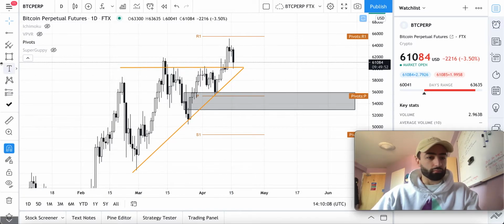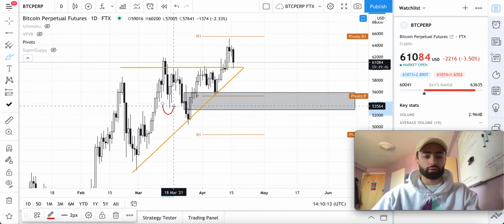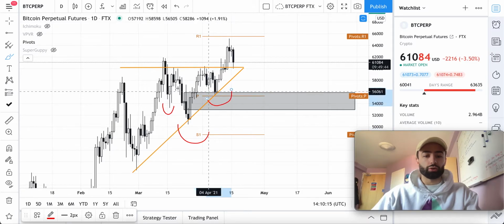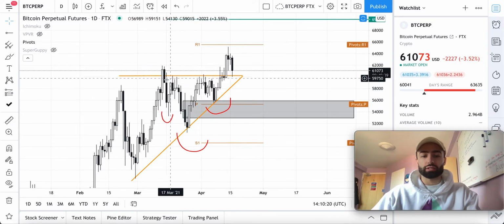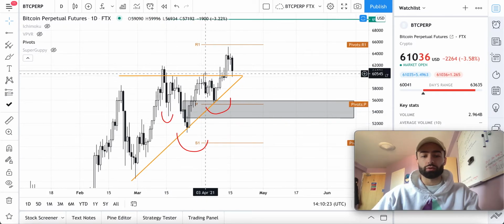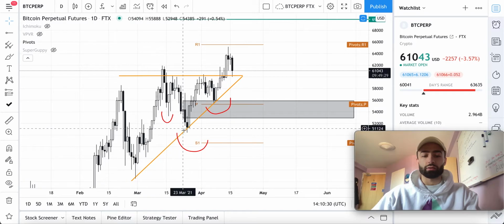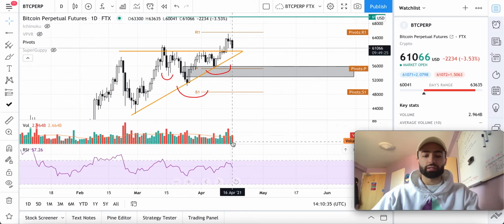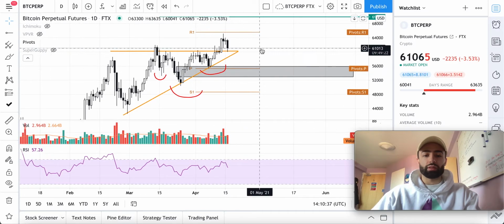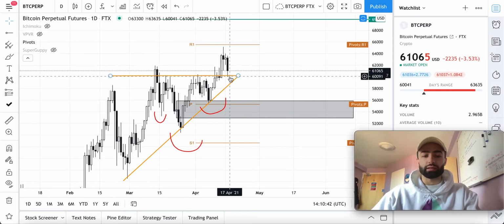If we were playing this as an inverse head and shoulders pattern, we can see our left shoulder right here, head, right shoulder. The neckline is a horizontal resistance line where the top of the shoulders are, and you can see that's roughly where this orange line is. Same thing for the ascending triangle pattern, with our higher lows and then our horizontal resistance. We broke above this, and you can see we had an increase in bull volume. We then had a sell-off subsequently, and now we are retesting this zone.